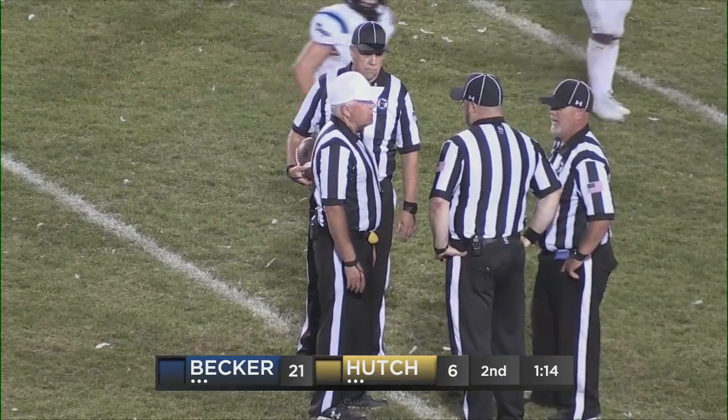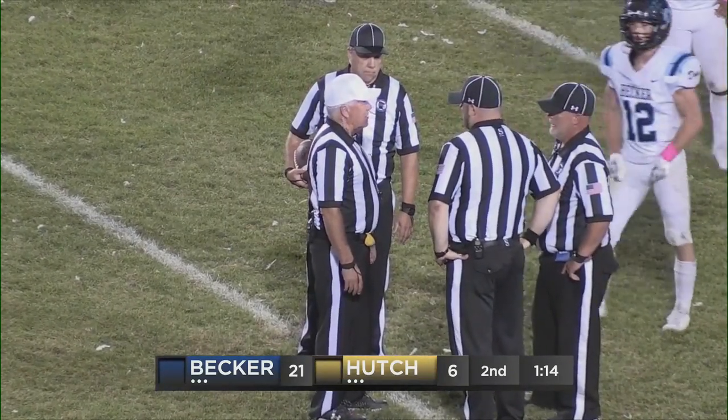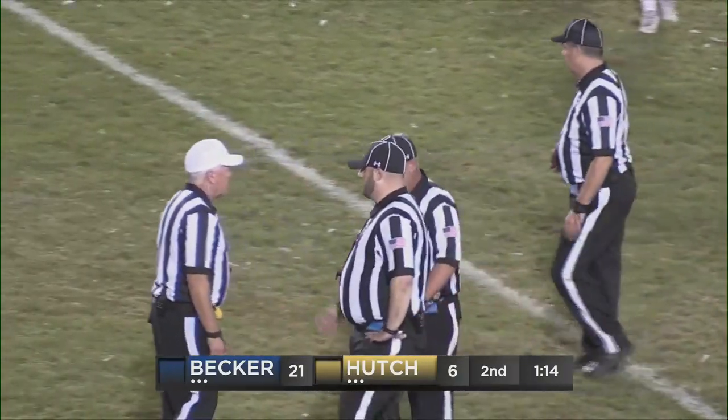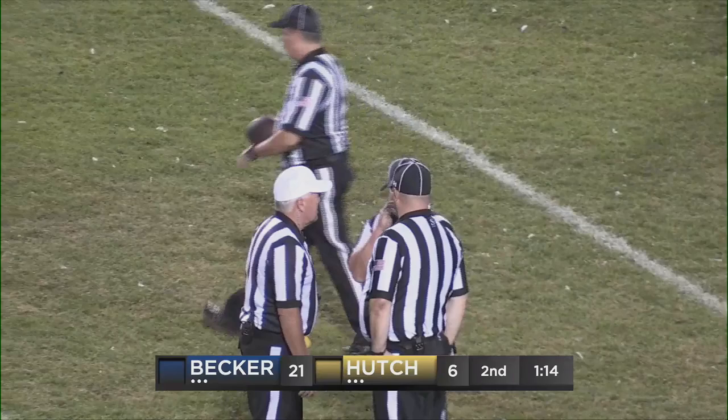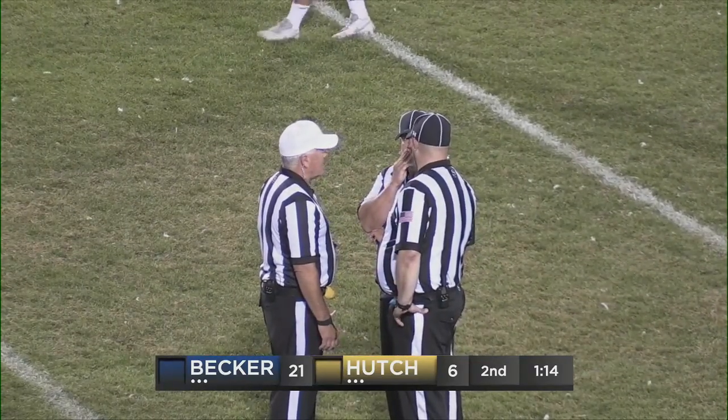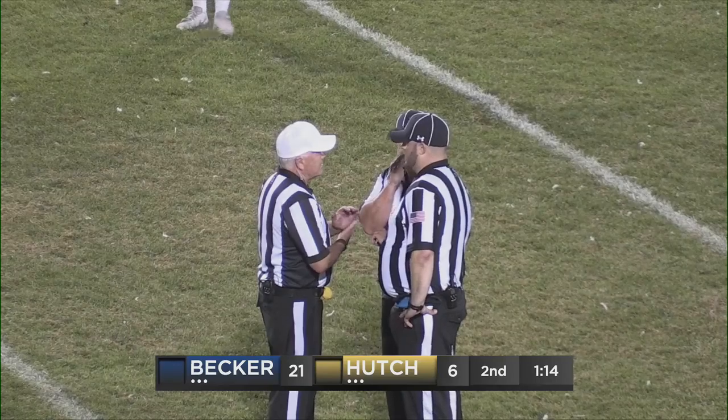So it's very clearly a foul, and see what happens here. I mean, again, I think the guy throwing the flag here, I don't necessarily think this is his call.